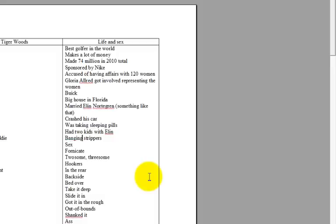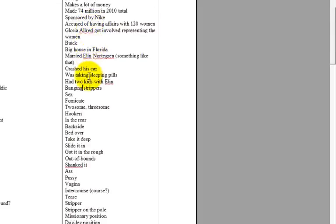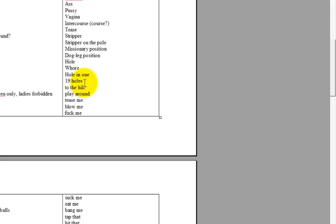I'm big on spelling, and that's really clearly not right. Shanked it. You could see the possibility for crossover here on all kinds of different jokes. So I'm looking at best golfer in the world. I'm looking at the story of Tiger Woods. Let's go back to what the subject matter is.